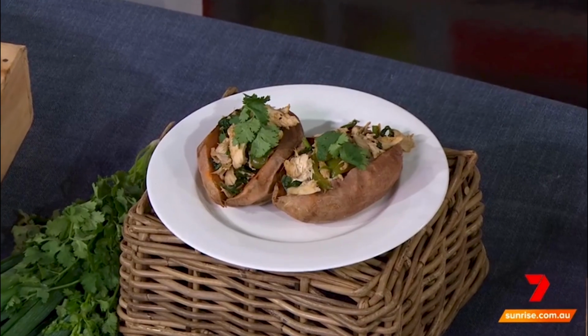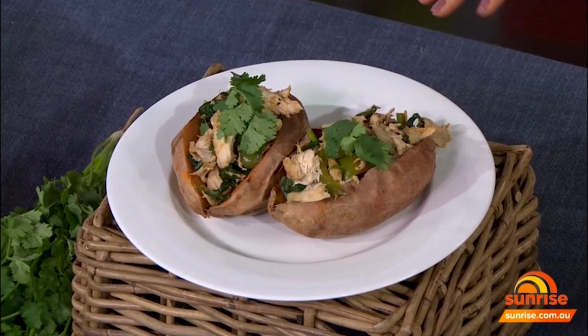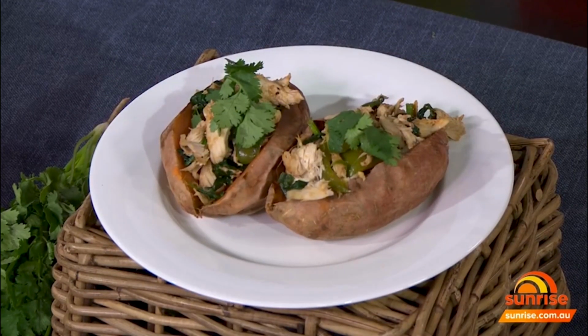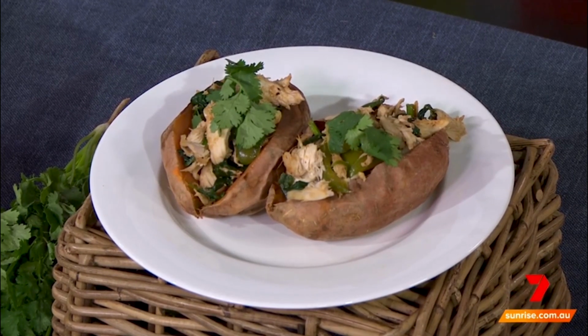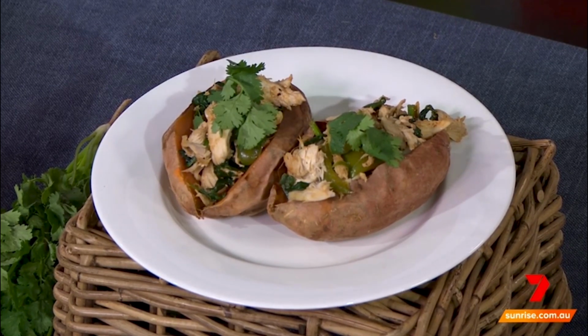Obviously, split it open, put it down the centre. That's what I did. I've got capsicum in there too. You could literally do whatever you wanted from anything left over in your fridge. Any spices you like. You could even put yogurt over the top, or you could put some sour cream. Cheese. It's really the world's your oyster when you're splitting open a sweet potato.